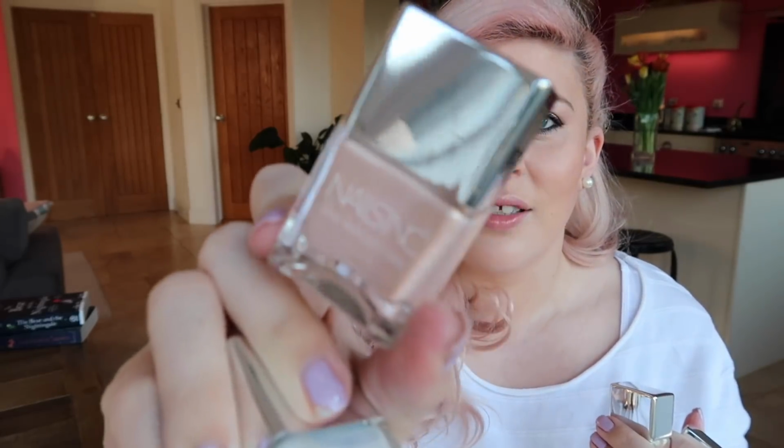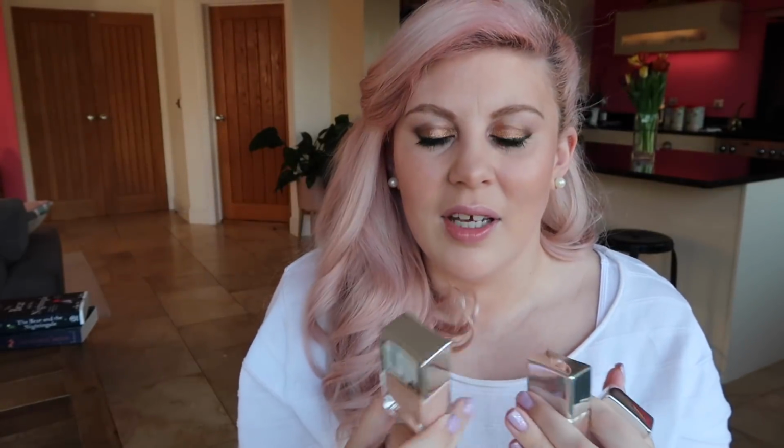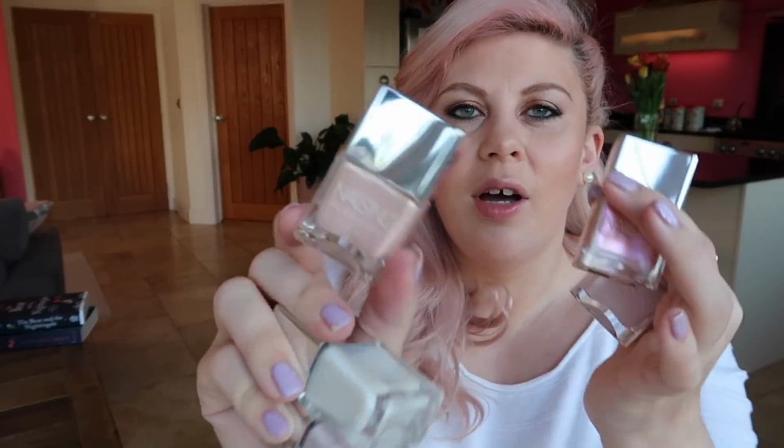And also Darcy is getting a little bit into wearing nail polish, and I try and steer her towards the really pale colours because I don't like seeing her with super bold colours on. Old Montague Street, so I'll be sharing these with Doodles.